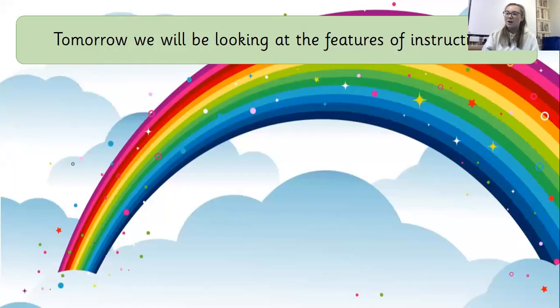Okay, right. Tomorrow's session, we are going to be looking at the features of instructions, thinking about all the important things that we need to know for how to write some instructions, because by the end of the week, we're going to be writing our own ones.